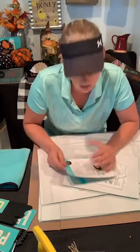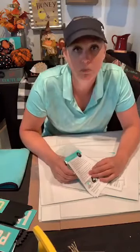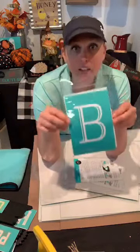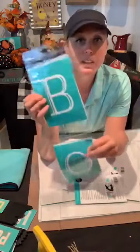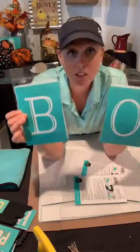So everyone can see this. These are size A transfers. They're 5x7 transfers. And oh, the first one may not be too exciting. It's the letter B. And you're wondering, why? I have an idea. I'm hoping the next one, I'm going to make a sign that says boo, B-O-O. So I only had to buy 2 letters.